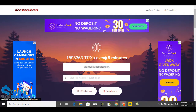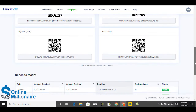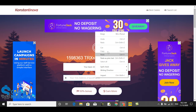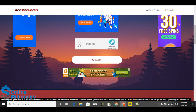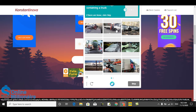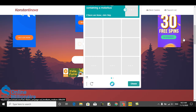Okay, this is very easy. Just copy your TRON wallet address and paste it in here. Go to deposit, copy your TRON wallet address from here, come here and just paste it, and click claim. Then come down and solve this captcha. This is a very easy way to earn from this website. Sorry, I'll click again.